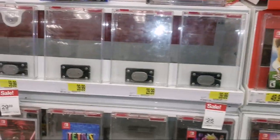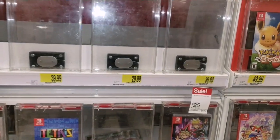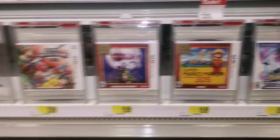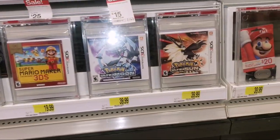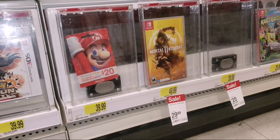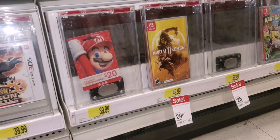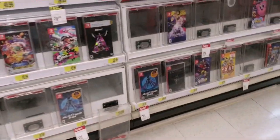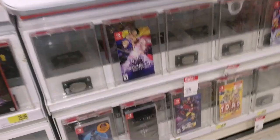They also just sold the last copy of Jumanji for $15. There's some 3DS games here, which I already have all in my collection. I just got the Ultra Moon recently. Mortal Kombat's a great price, but I don't want to pull the trigger for $29.99, especially if I don't have the system on me yet. But yeah, coulda, woulda, shoulda, right?